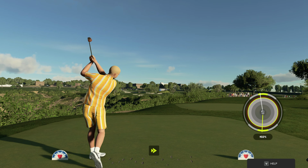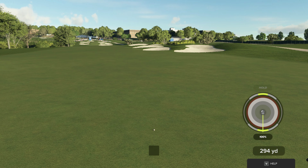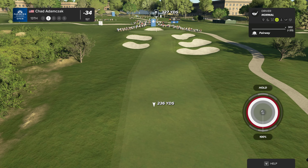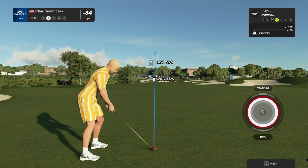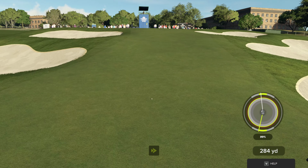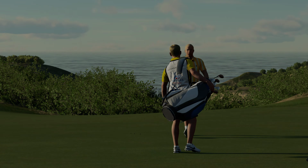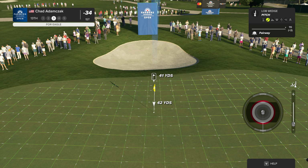This is one of the most interesting par fives you'll ever play. If you hit a good tee shot, find the fairway, and you have the opportunity to reach, then happy days. But if you don't find the fairway or can't reach, now you've got to lay up into a low area where you're going to have a third shot that's absolutely blind. This third shot could be one of the most difficult third shots on the PGA Tour, bar none.